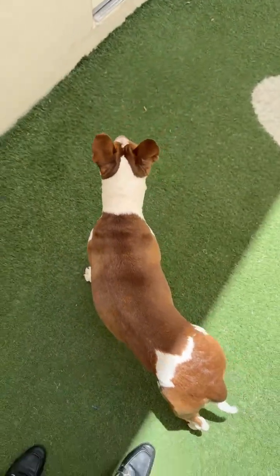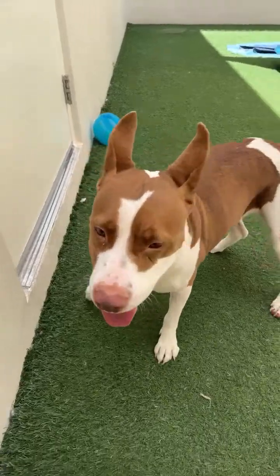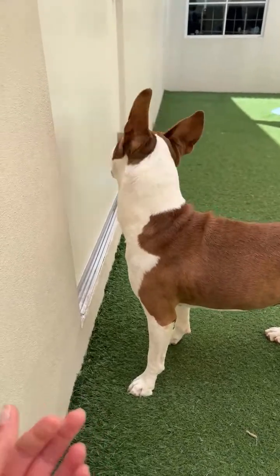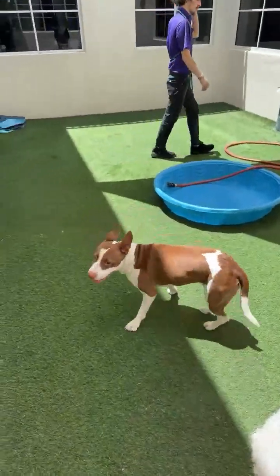Some people prefer to fly the animals. Not all of our animals are suitable candidates for flying. In fact, I would probably say most of them. We do offer the out-of-state adoptions. If you just head to our website, it's humanebroward.com. You will see the out-of-state adoption application. It'll briefly go over everything that is entailed.